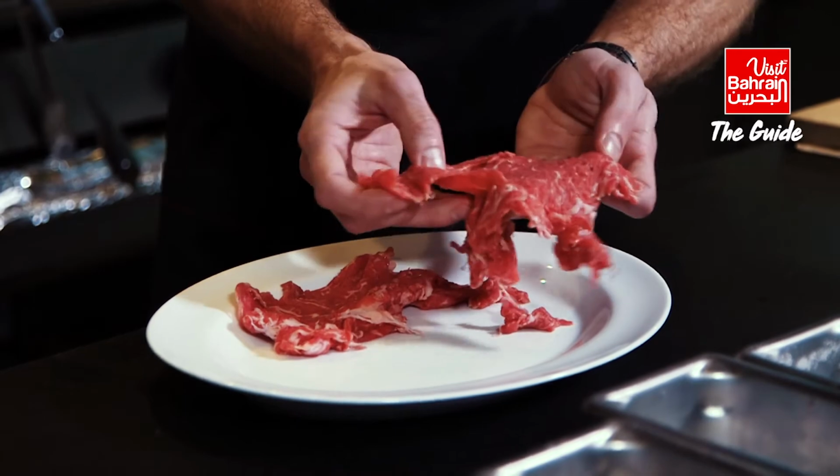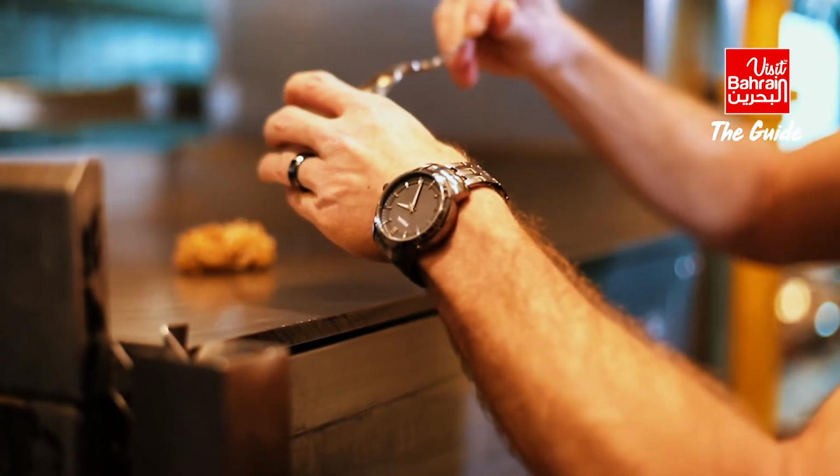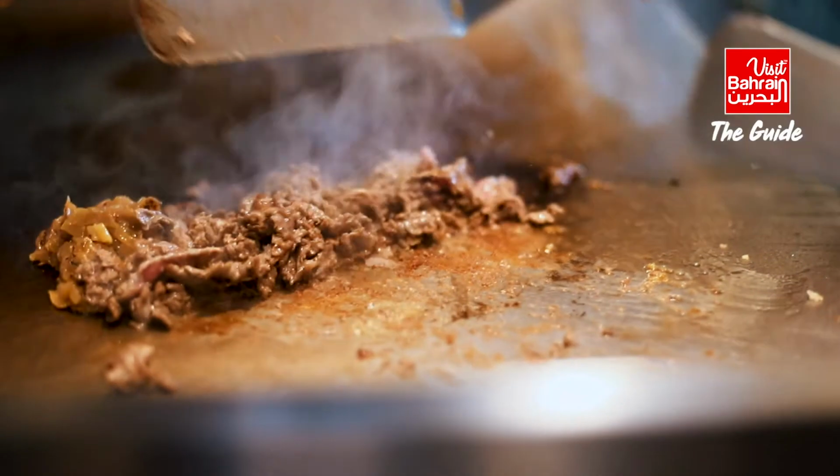We start with USDA prime ribeye, season it very simply. Salt, pepper, a little bit of minced garlic. We take white onions, cut them as thin as possible, cook them slow and low to bring out that natural sweetness. Then we add the beef to the plancha. Nice caramelization to bring out our natural flavor from the beef.